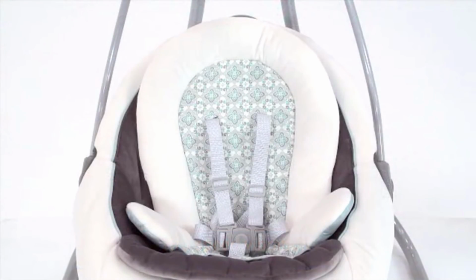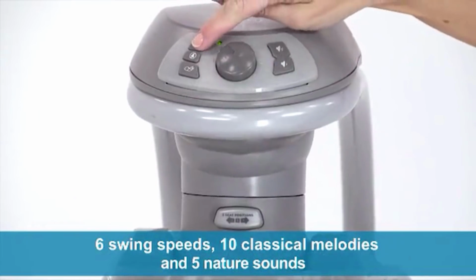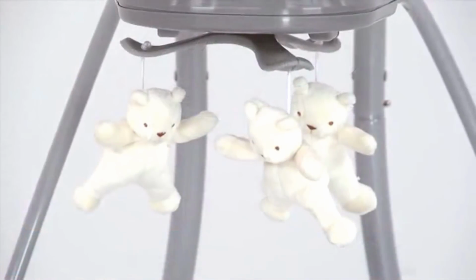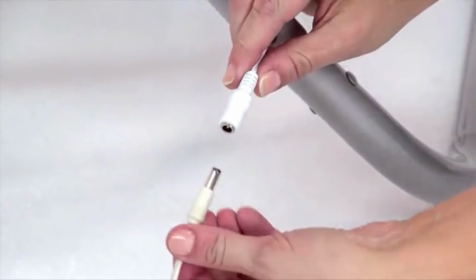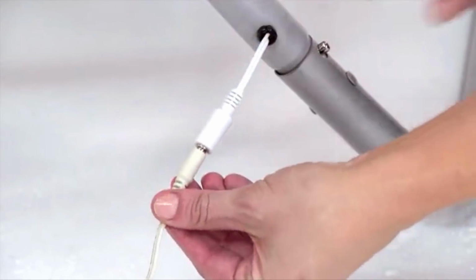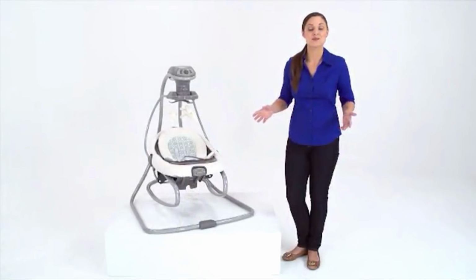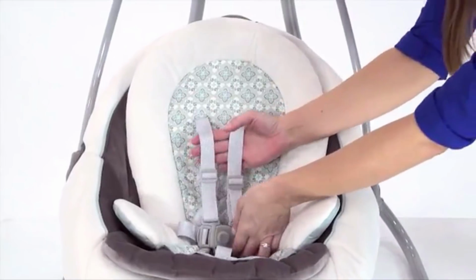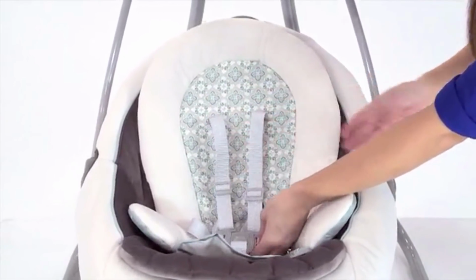Other added features will help get baby comfortable, including full body support, two-position recline, 6 swing speeds, 10 classical melodies, and 5 nature sounds, and a mobile with 3 toys to keep baby entertained. You will love saving money by plugging the Duetsoothe into the wall, but also have the option to use batteries when an outlet is not close by. Lastly, the Duetsoothe has a 5-point harness that will keep baby snug and secure.